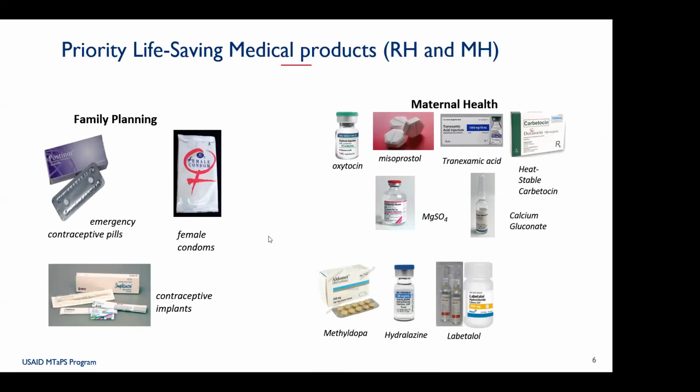So let me now look at the products that are included in the supplement. We initially focused in the earlier version on the 13 commodities of the UN Commission on Life-Saving Commodities, but we've expanded that in this version. And so for family planning, we include 3 products: emergency contraceptive pills, female condoms, and contraceptive implants.